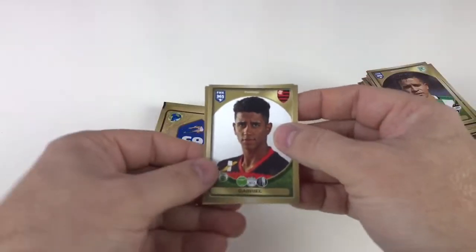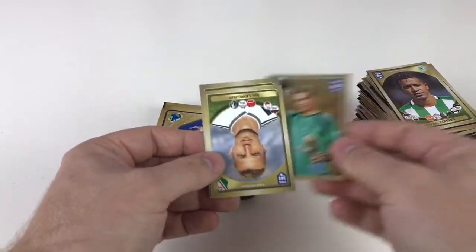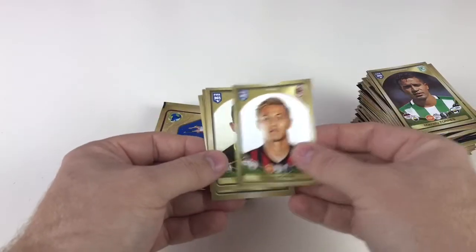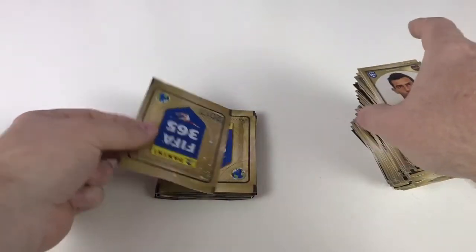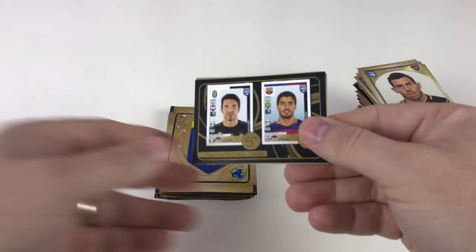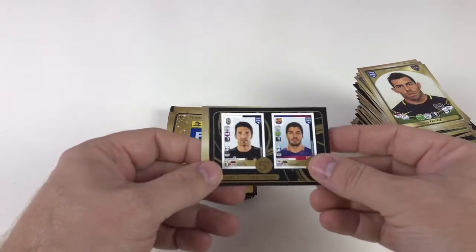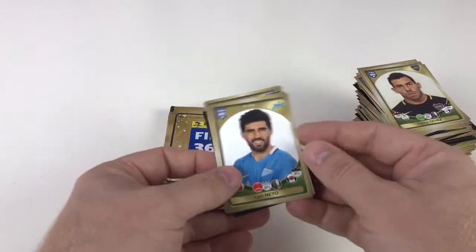And we're just going to highlight now the shiny ones. That's cool. We've got Manuel Neuer, 2014, the Golden Glove, because obviously he's a goalie. So that's cool. Carlos Tevez again, seen him a few times. Wicked, I like these again. Fifth and sixth for the Panini 2016 goal sticker, Buffon and Suarez. Excellent. That's cool.